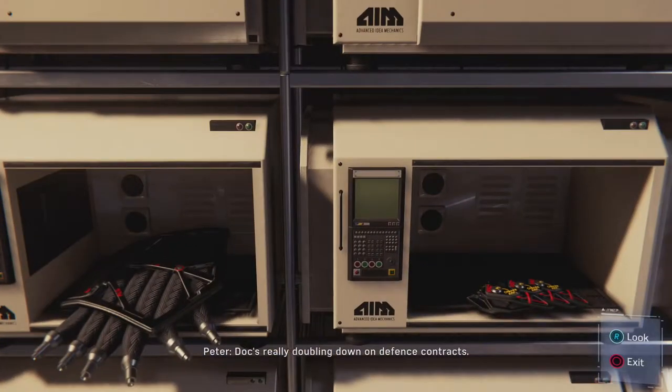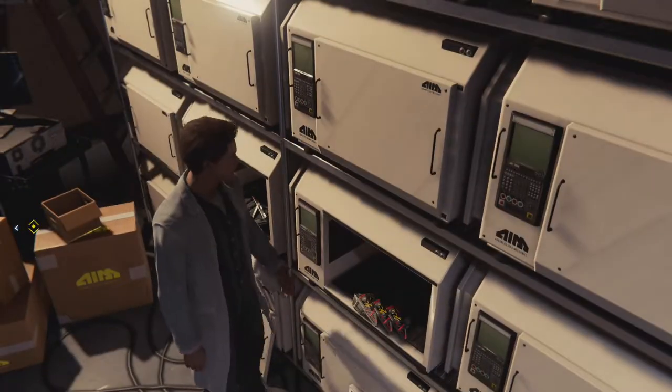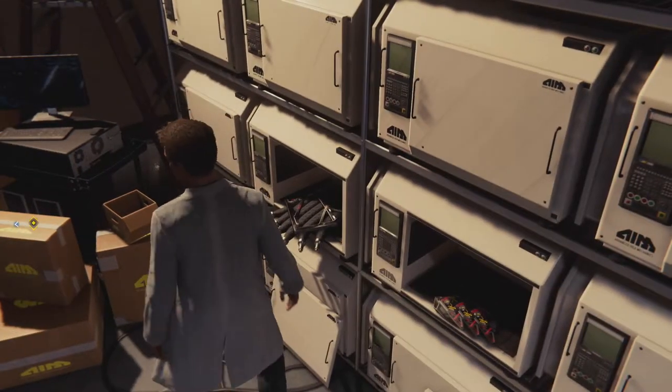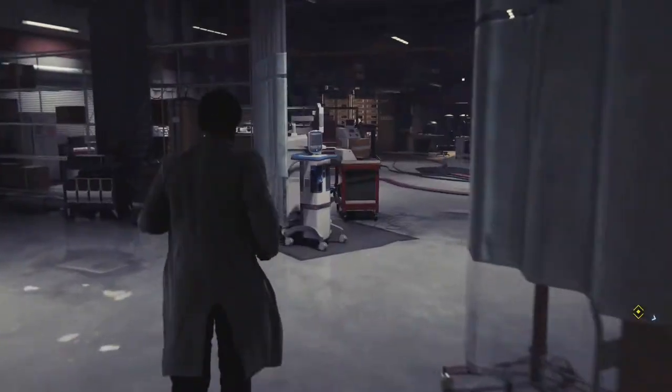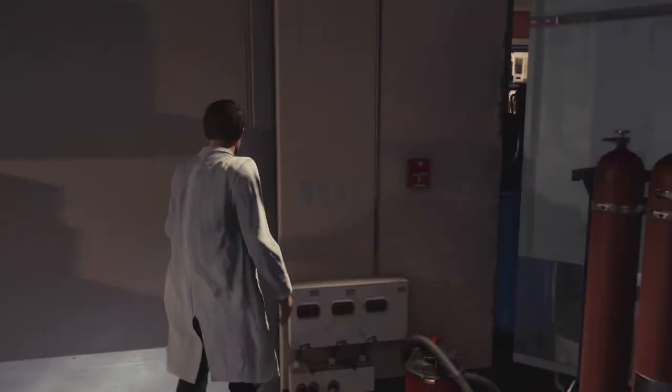Probably turn evil. Ooh, and this has evolved as well. Doc's really doubling down on defense contracts. Hopefully the neural prosthetic will work, so he doesn't have to sell his soul to keep the lights on. Corona amp? What the hell does that even mean? Is that for... Amp. Amp is electricity, right? So, electro? Because I think we saw electro in that schematic we saw when we captured Shocker.